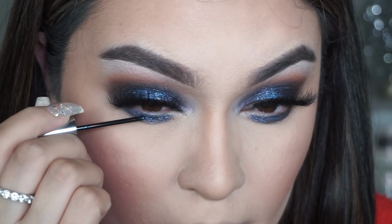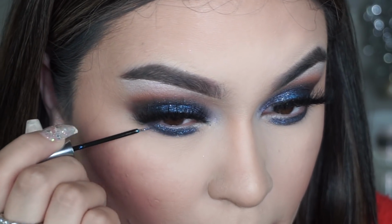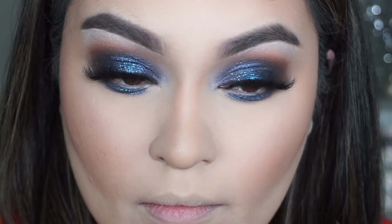Going back to my Urban Decay Gamma Ray heavy metal glitter, I'm going to go ahead and apply some towards the lower lash line on top of a Moment.